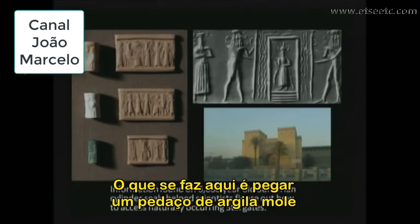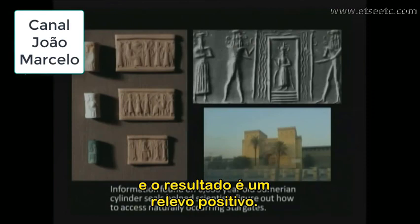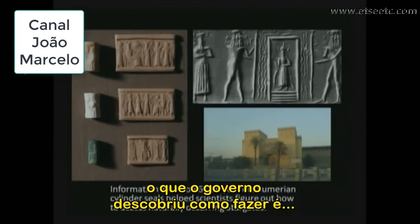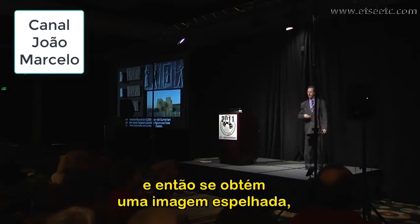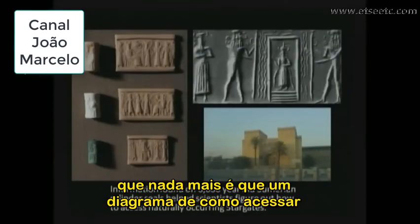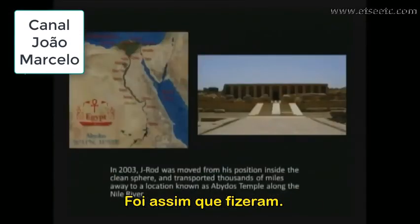Now, what you'll do here is you'll take a piece of wet clay and you'll roll the cylinder seal over the clay, and you'll end up with this positive relief. Now, according to Dan Burisch, what the government figured out how to do is you take a mirror, go right down the center line of one of these glyphs, and you get a mirror image, which is nothing more than a blueprint on how you access these naturally occurring stargates. That's how they did it.